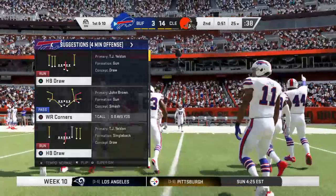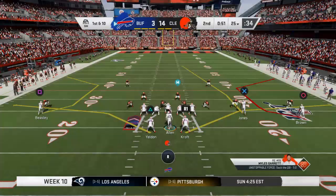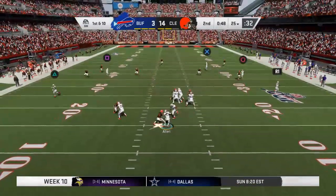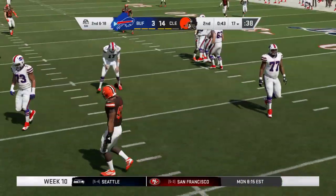T.J. Yeldon working his way back out onto the field. He's just been looking for some space. Yeah, I'm not going to pin it on him or the offensive line, but they need to get this run game going better. And the Browns pressure gets to him that time, and he's going to go down.